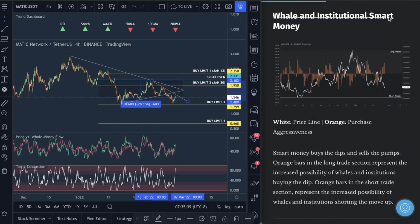Well, in institutional smart money, let's take a look at this right now. We're seeing that long trades are only increasing for Matic over here as the price is dipping. This is a demand of a lower price taking over. Institutions are buying this thing, looking for this to move back up. This is a very bullish sign.